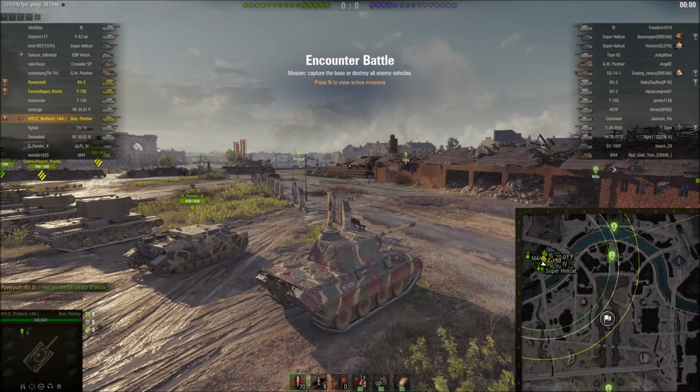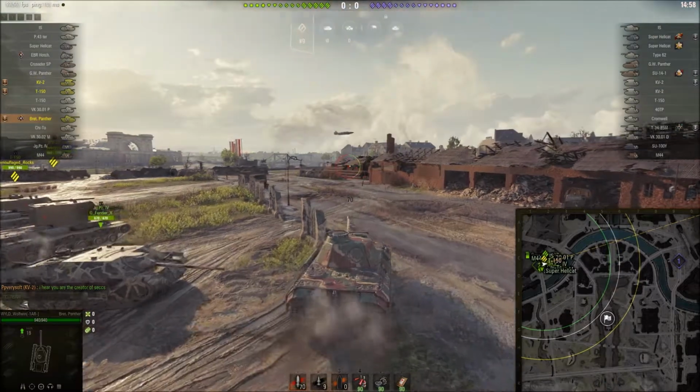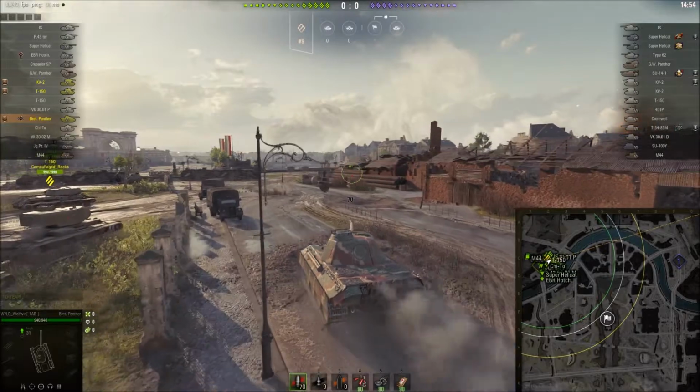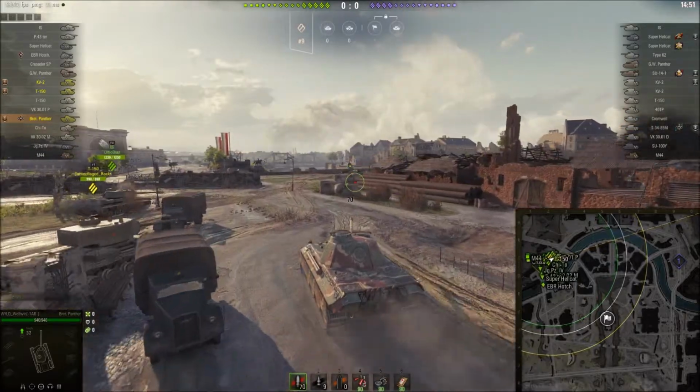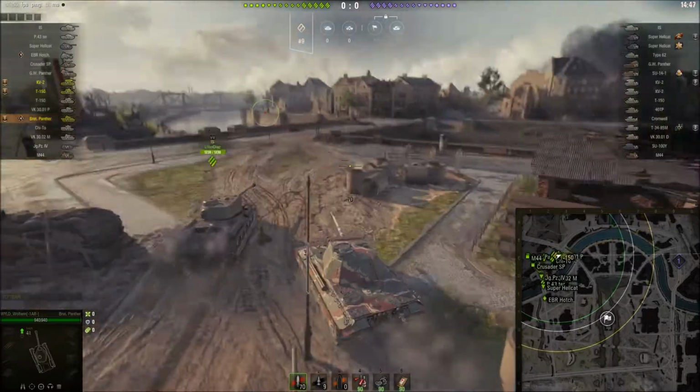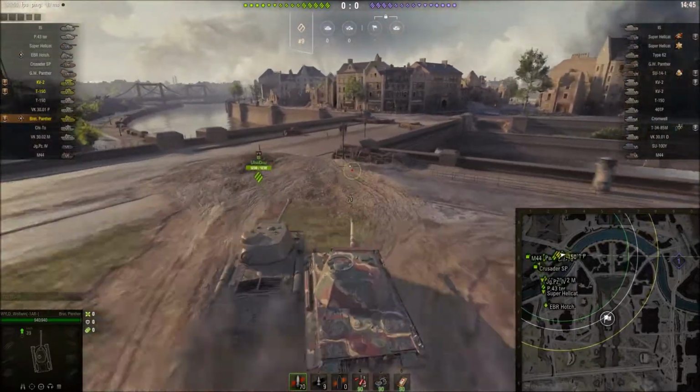We're going to have a pair of games from Wolfwin again. In this one, can you tell who it was who sent me a bunch of patch 1.10 replays, by the way? Anyway, Wolfwin here is in a tier 6 platoon. We've got a KV2, a D150, and Wolfwin here is in his Britannia Panther.